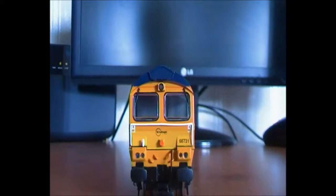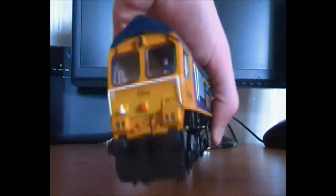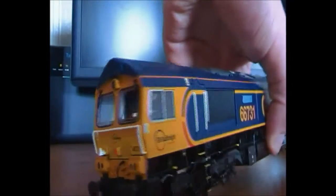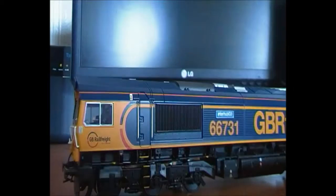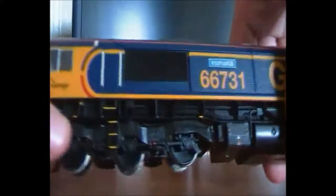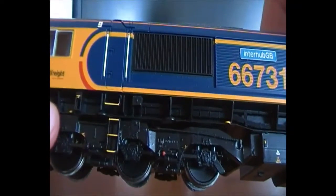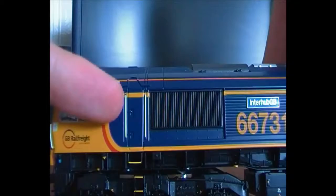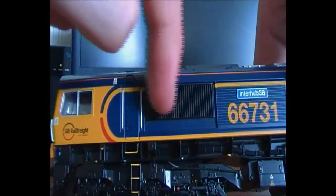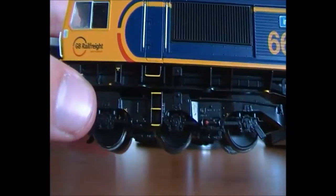And if we move over to the other side, you can see that the model has got a driver fitted in this end, so it's shown that this is the front of the loco. And if you look at the bogies, these have got really, really nice detail on them. As you can see, all the steps on the bogie are picked out in yellow, leading up to this really nice door here, which is moulded into the body shell. Really nice black plastic grills here, and the bogie detail is absolutely superb.